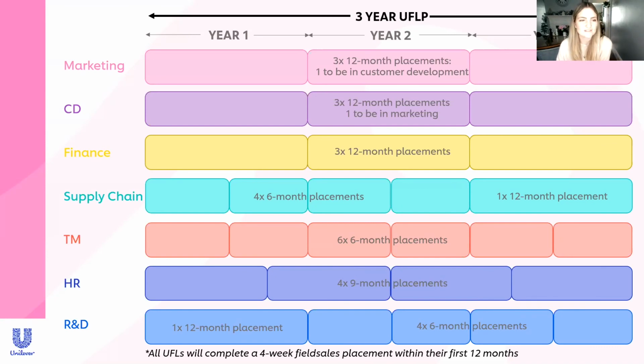But what it's showing you is that actually, if you're to join a marketing role, over those 3 years, you'll have 3 one-year placements. So you'll move every 12 months. And one of those will be in customer development as well, just to give you a rounded view. If you join in technology management, you're actually going to be moving 6 times within those 3 years, and you'll be having 6-month placements and jumping between those as well.